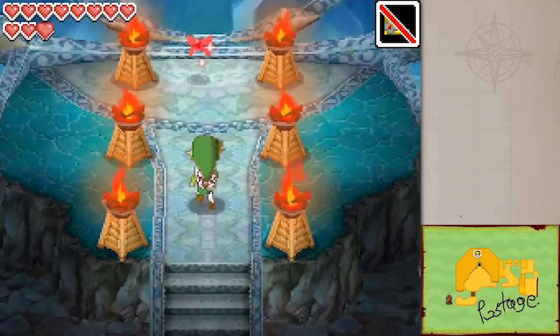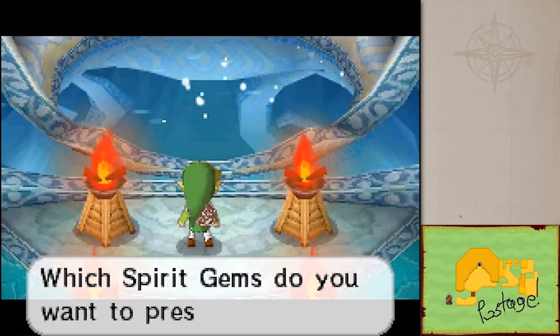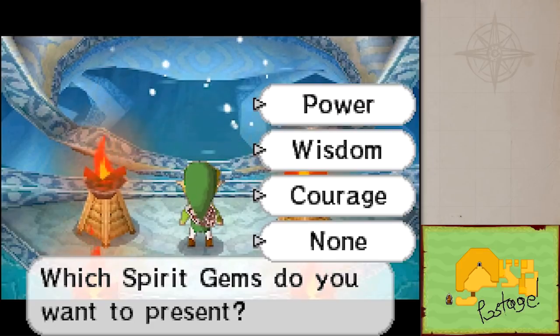Back on the Isle of Spirits, it's time to fulfill that promise. Spring is filled with a mysterious light. Which spirit gems do you want to present? Wisdom.